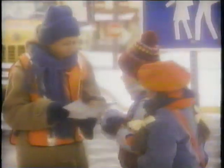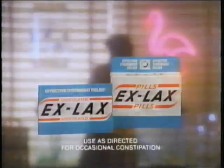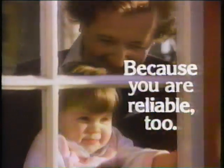When others rely on you every day, you can't afford to be under the weather. So you rely on the single-purpose medication Ex-Lax, chocolated or pills, used by more Canadians for overnight relief from occasional constipation. Do as more Canadians do. Reach for reliable Ex-Lax. Ex-Lax, because you are reliable too.